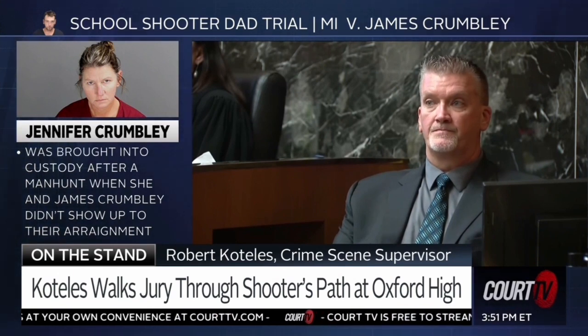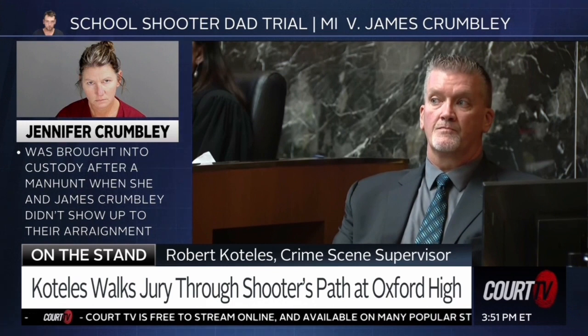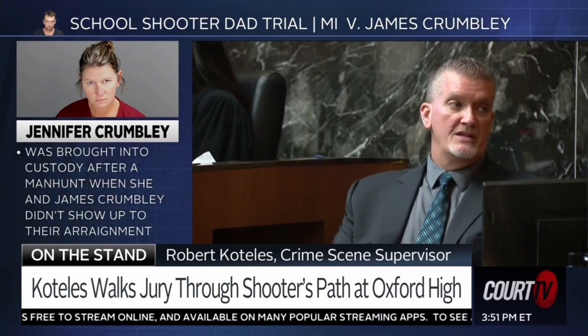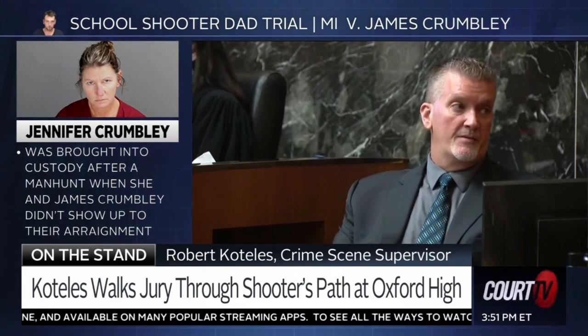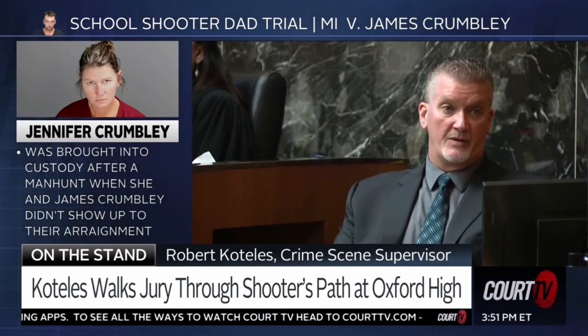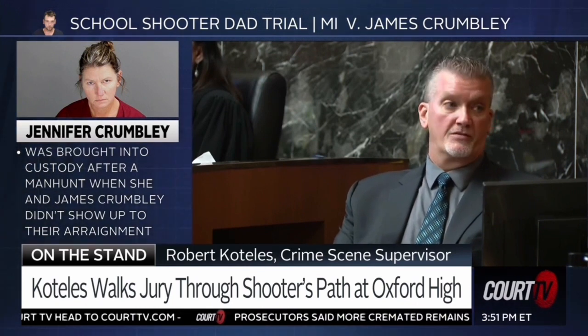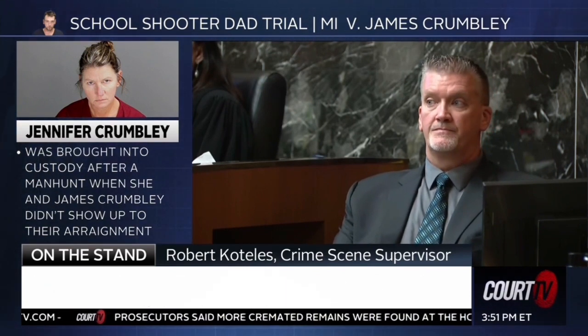Sir, you mentioned earlier the firearm was recovered. This is exhibit 27. Is this a photograph right outside of that bathroom that we just saw? Yes, it was not taken by me because the firearm had been collected by the on-scene deputies when the suspect was apprehended. Okay. But that is the firearm that you collected? That is correct. And it's a Sig Sauer 9mm handgun?